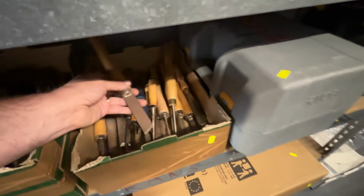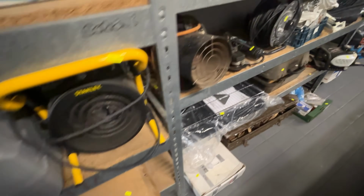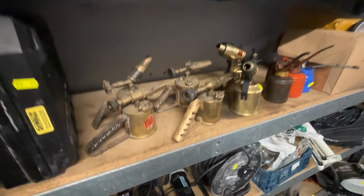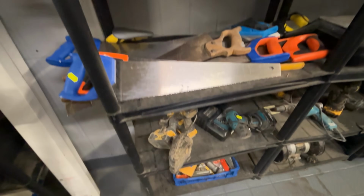And then also a load of chisels. Look at all those chisels in that box there. As you come around here, we've got all of these brass guns and that, brass flame guns, whatever they are. Various tools, extension leads, heaters. There's absolutely all sorts in here. Petrol hedge trimmers, more tools down there, Ryobi stuff. Flymo, hedge trimmers, whatever that is, something Bosch there, a load of saws as well.